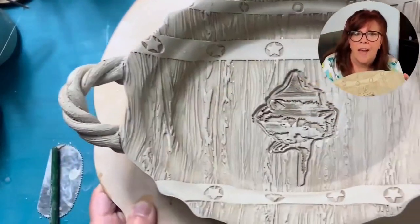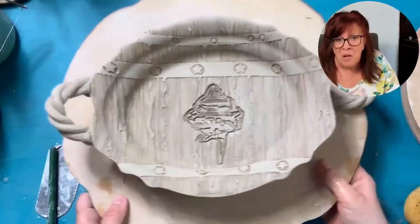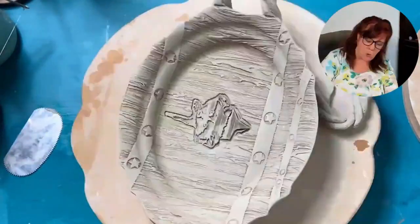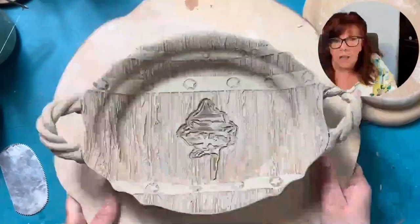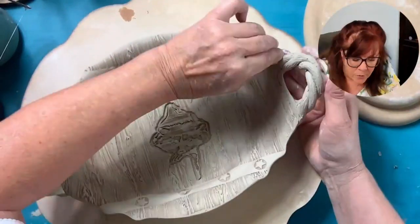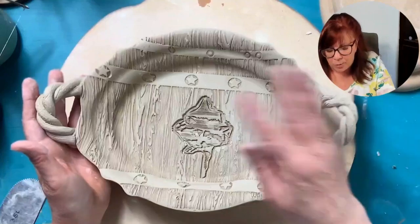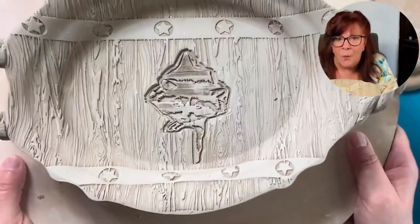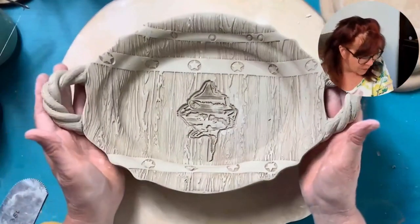And what do you think of that handle? Oh my, that wood grain. What an idea that was. Put it under plastic, put a weight bag in the center, and Rocky will be peeking for a very long time.